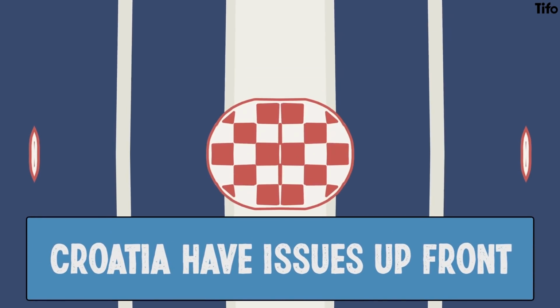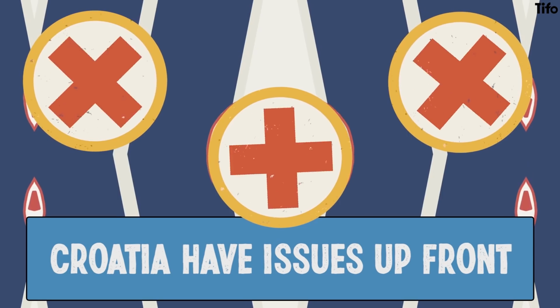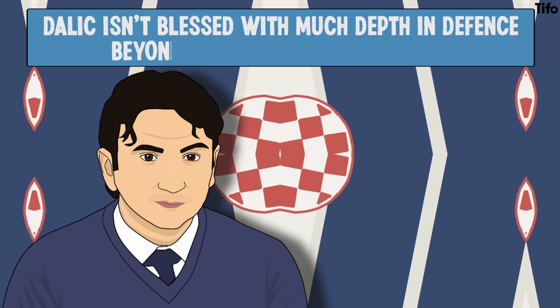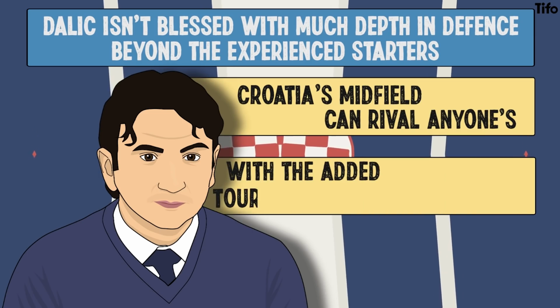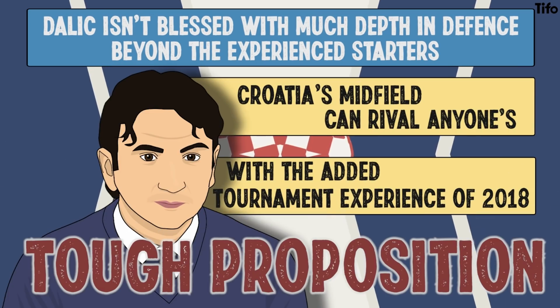Now, Croatia do have issues up front. There have been a number of injuries this year to possible forwards, and so much will depend on who is fit. Dalic isn't blessed with much depth in defence either, beyond the experienced starters, but Croatia's midfield can rival anyone's. And with the added tournament experience of 2018, the group of players as a whole will be a tough proposition.